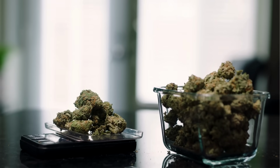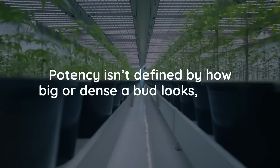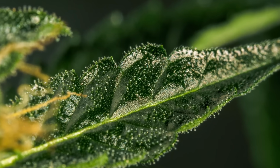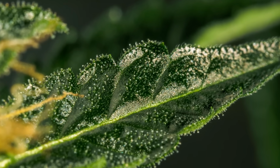Now here's the key thing. Don't let their appearance fool you. Potency isn't defined by how big or dense a bud looks, but by the density and maturity of the glandular trichomes. These are the tiny resin glands that produce cannabinoids like THC and CBD, as well as terpenes and flavonoids.